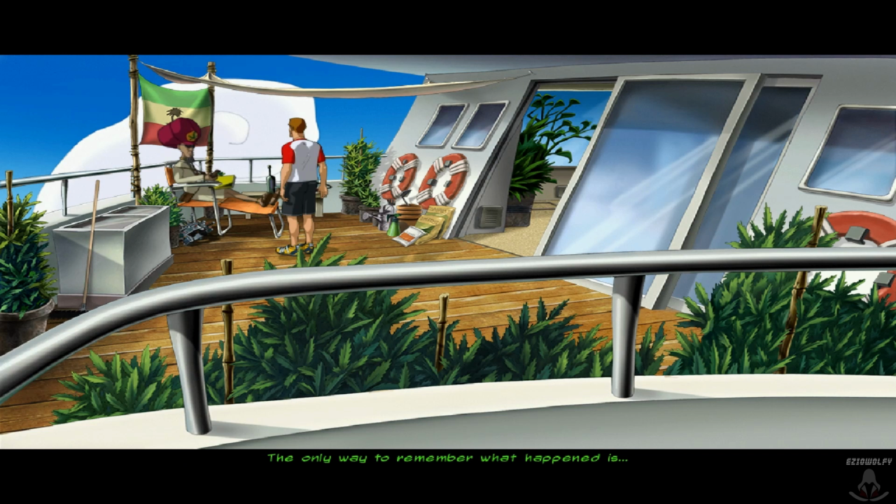Berries? The only way to remember what happened is... Oh, just my luck. Raw salmon again. Salmon? You are one crazy man! No, the only thing I can do is refresh your memory. Ugh, I was afraid of something like this. Come on now. Yesterday evening, I left the yacht to wander at the view and fill my lungs with clean ocean air.